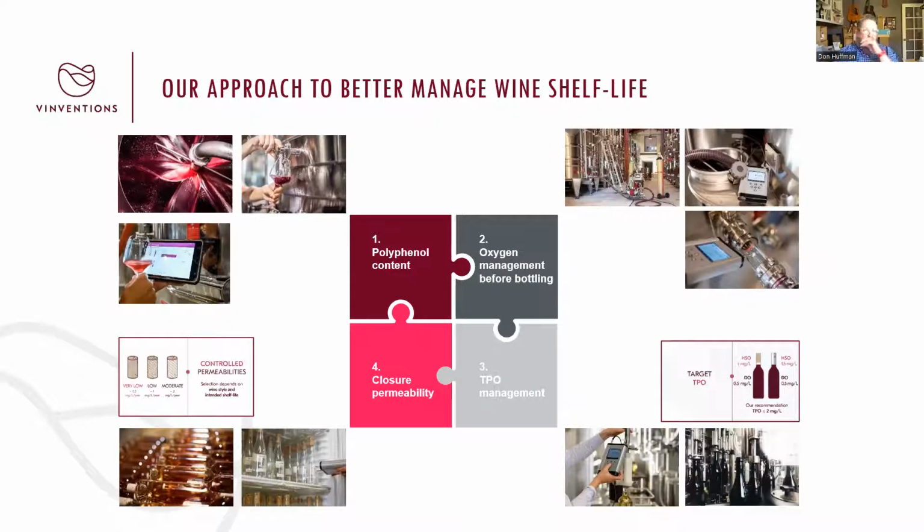This is understanding the relationship of oxygen in the cap for the storage, and understanding the areas where you might pick up oxygen, or DO. Remember, free SO2 is what's protecting your wine, and we'll talk about that in a minute. But if anywhere in the process you're picking up dissolved oxygen, that dissolved oxygen is going to consume free SO2 down the road and certainly affect your shelf life.